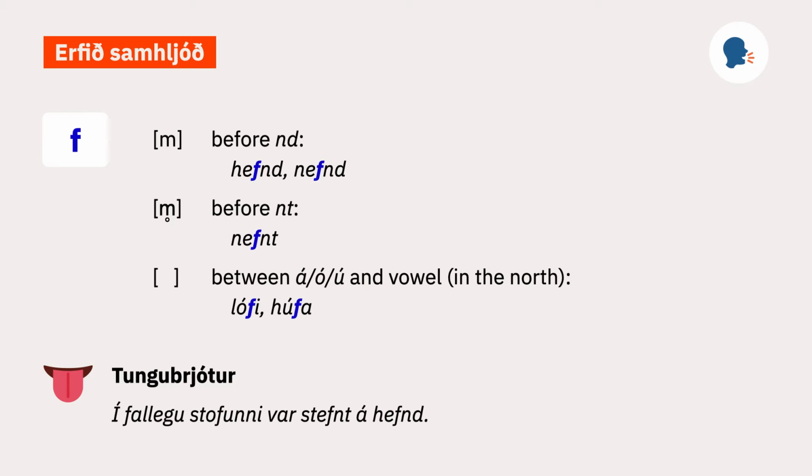The other three pronunciations are shown here. So in the cluster FN, it's just pronounced as an M. So you can just imagine FN is written as M. Hemd, nemd. Before NT, it's also pronounced as an M, except this time it's devoiced. So we have the puff of air through our nose.